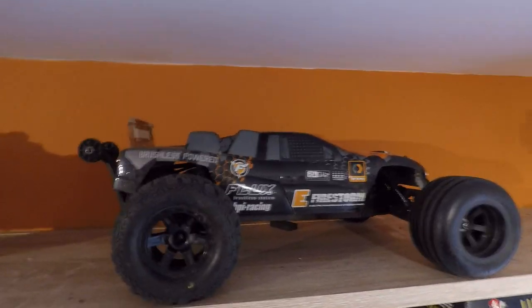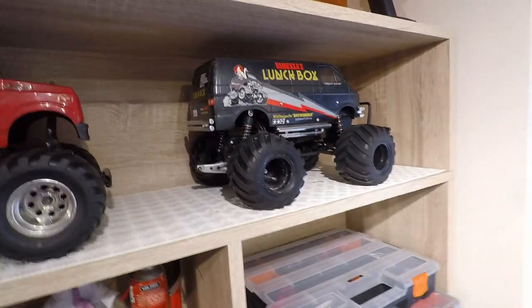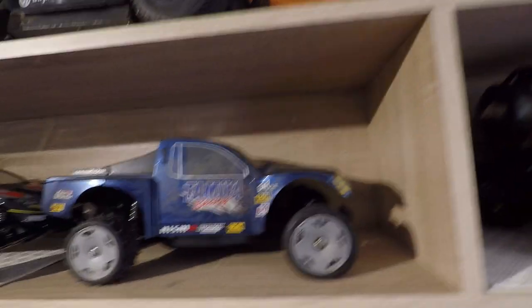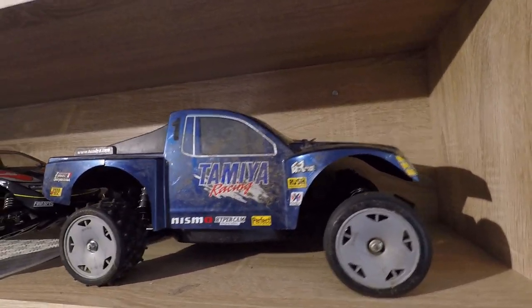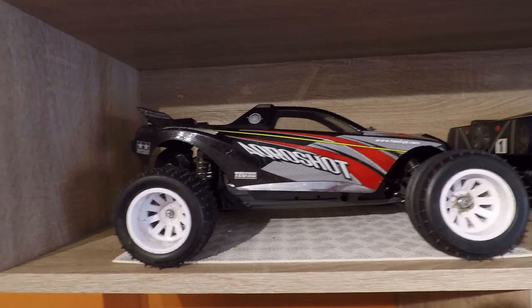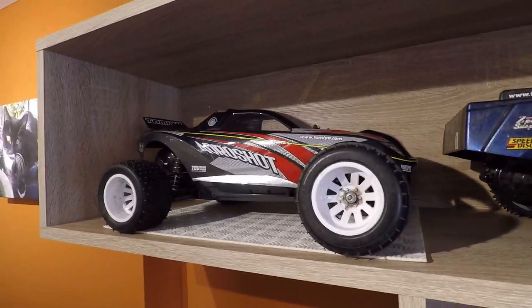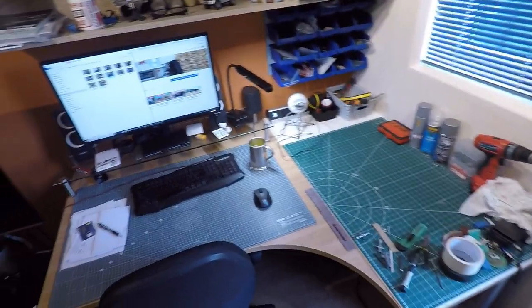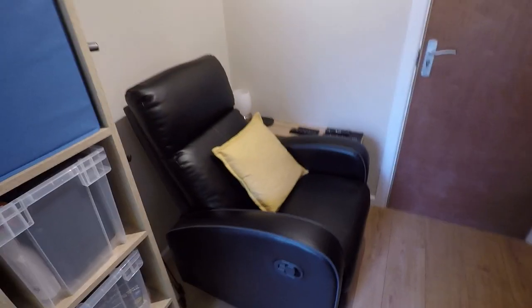Got the Firestorm, HPI Firestorm, a lunchbox, and the GFO1 with the Jiminy shell there. We've got the DT02 with the Titan shell there. Acroshot DT03 chassis. And that's about it for the cars at the moment. So I've got my general work area here, and so I've got my TV and lounger there for watching the telly. Now, just have a quick look up here.